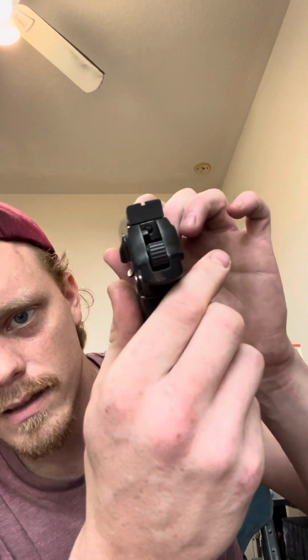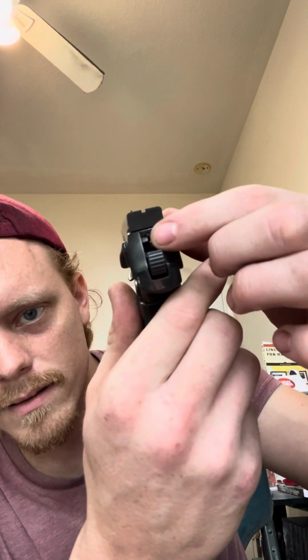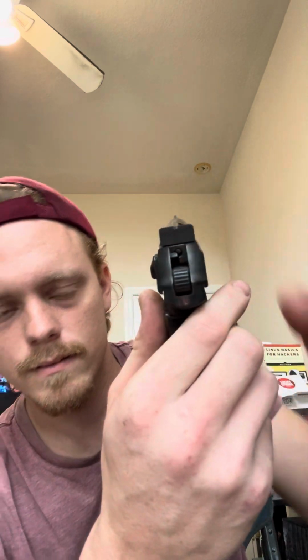Function check. It's good. Safety still works. Decocker still works. One of the cool things about this decocker, I was kind of looking at this the other day, and if you can see back in there, which I don't think, yeah, you can. You can't see. That little thing right there, that rotates. So that's why when you do this, it ain't gonna fire off a round. This gun is really safe. I like it. That's why I carry it.